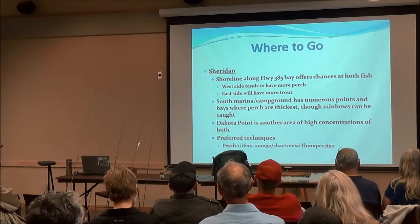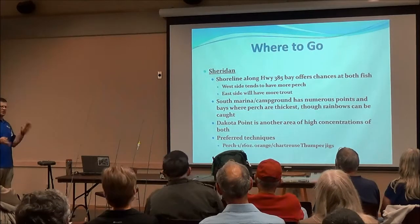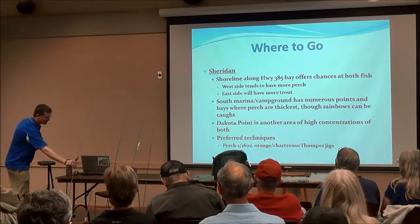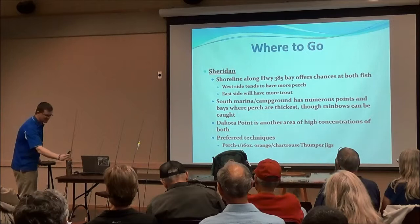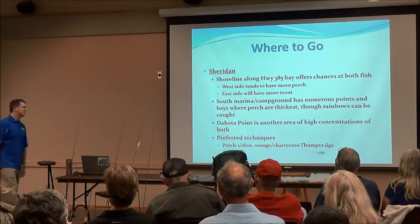Techniques to use there for perch: thumper jigs work best. You can catch a few on slip bobbers too, but I seem to catch a lot of fish, especially on this particular color, at Sheridan's, this orange and chartreuse color. Seems to work really well. Tip with either half a crawler or a minnow on occasion too.